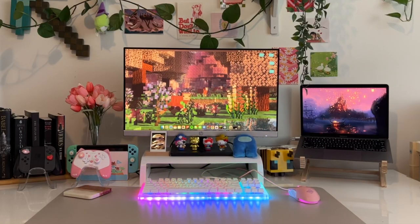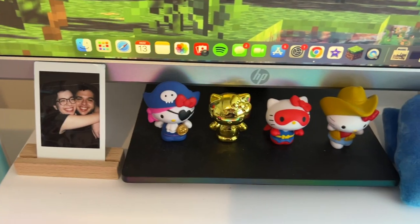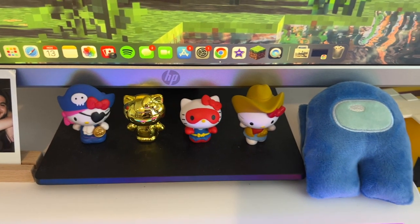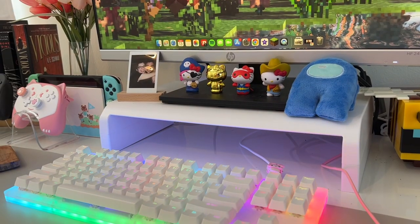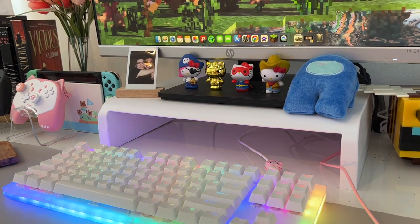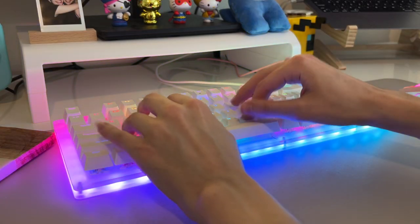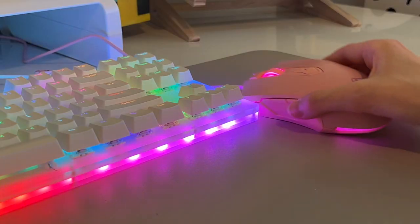And then this is my main setup. So this is a HP monitor. I'll link the exact one down below. And I just have some more cute little Hello Kitty knickknacks, and then an Among Us plushie. And then this is my really colorful keyboard, and I love this keyboard. I love how loud and obnoxious the keys are. It's just so fun. I love using this keyboard.